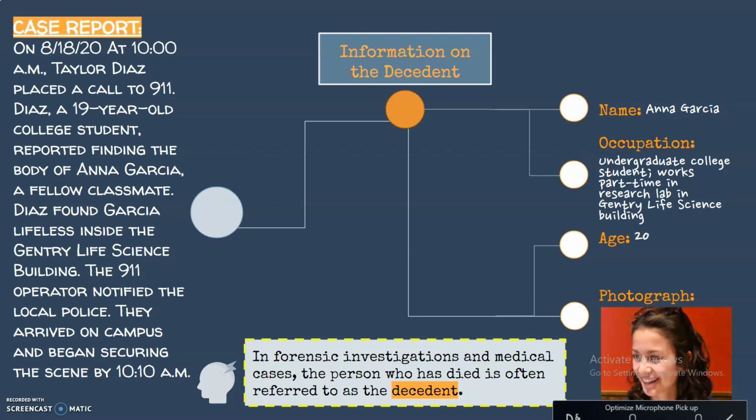So on August 18, 2020, at 10 a.m., Taylor Diaz, who is also a 19-year-old college student, placed a call to 911 and reported finding the body of Anna Garcia, a fellow classmate. Diaz found Garcia lifeless in the life science building, and the 911 operator notified the local police, and they got to the scene at 10:10.